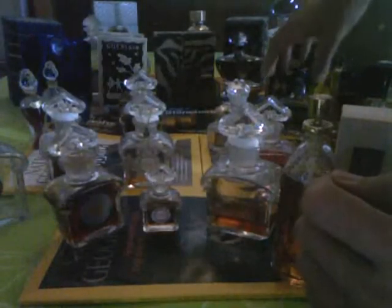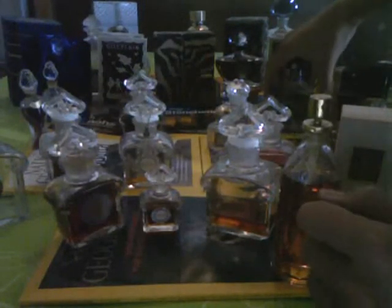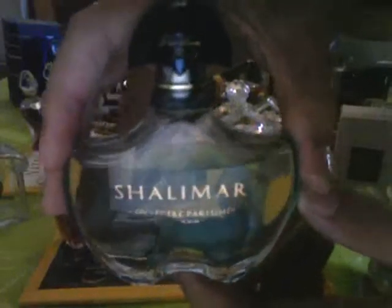Okay, let's see. There were some offshoots from Shalimar, and one of them came out in 2007. This was actually Jean-Paul Guerlain's version called Shalimar Light. This is one of my favorite offshoots from the grandmother.